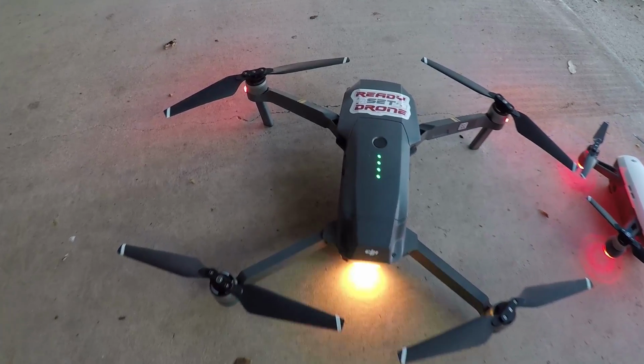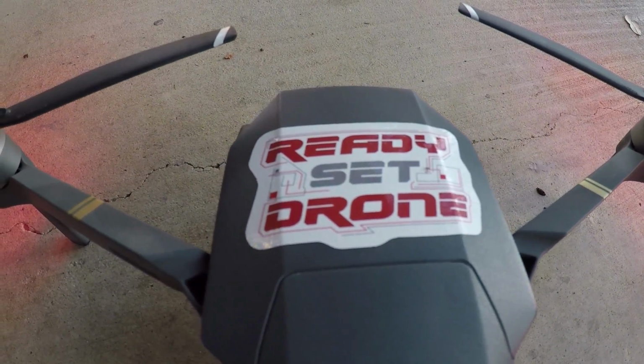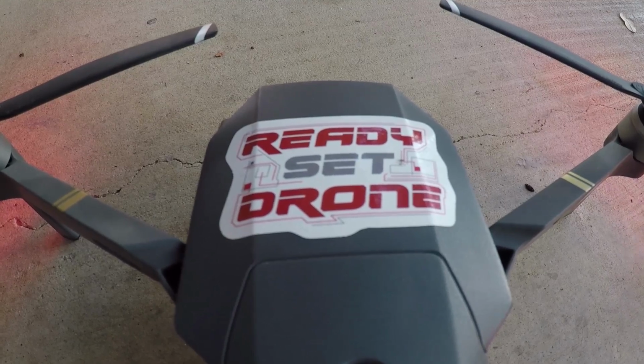Whereas if you own a Mavic, you can buy skins for it, and you can put stickers on it and do all kinds of stuff. So you can always customize it that way. But the Spark itself comes in 5 different colors, whereas the Mavic comes in 1.